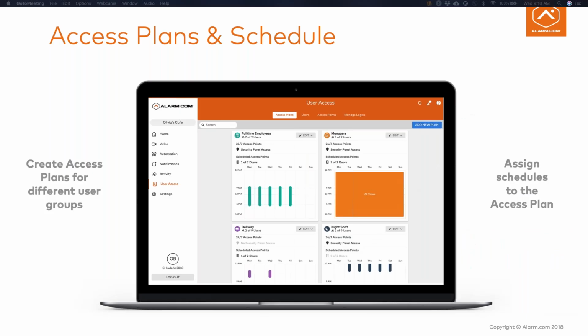Okay, the next piece that ties to the access control, and we're not going to go into this a lot today, it's mainly going to be on the installation side. But access plans and schedules, this is how you determine who can get into what door and when. So you can have as many of these plans as you'd like. Here on this screen, we've got a manager plan, which is a 24/7 access plan. It's tied to 2 doors.